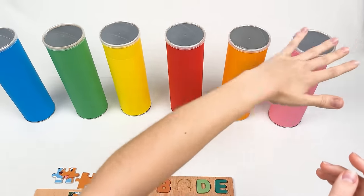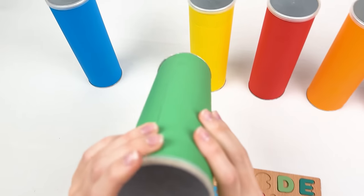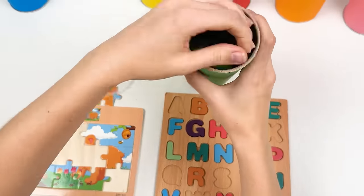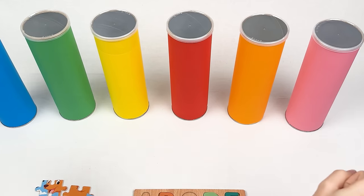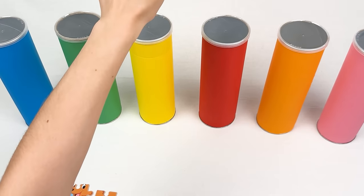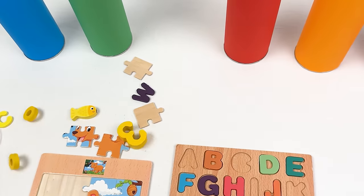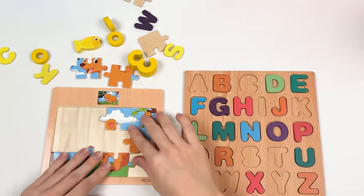Now let's open the green box. But there are no letters and puzzles because we have opened it already. Why didn't you tell me, guys? I forgot. Okay, let's then open the yellow one. There definitely should be some. Yes, look. Whoa! That was quick. Let's see what we have.